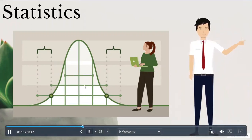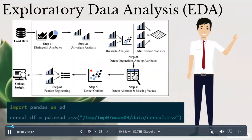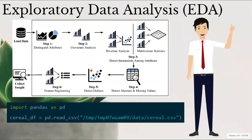Once you understand programming and stats, now you can begin doing exploratory data analysis, or EDA. EDA is an approach to analyzing datasets to summarize their main characteristics, often using statistical graphics or other data visualization methods.